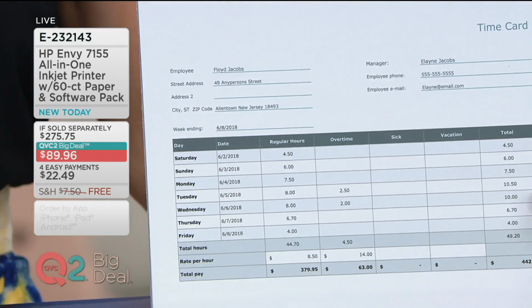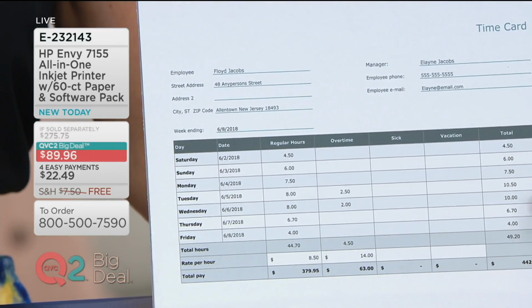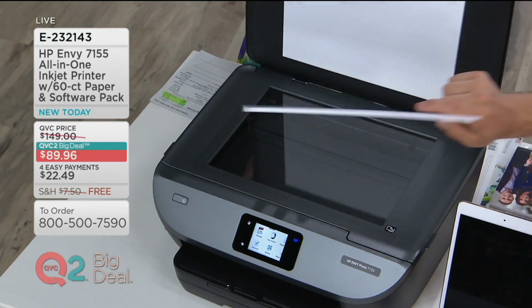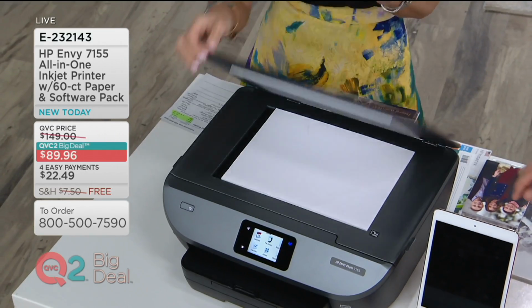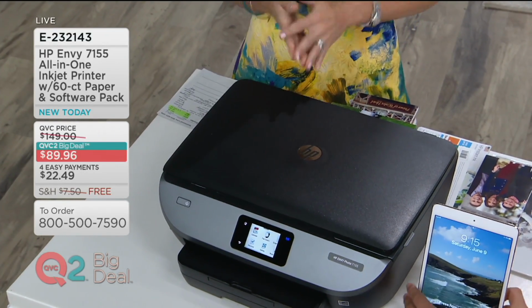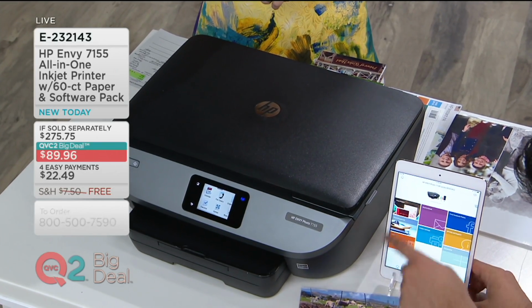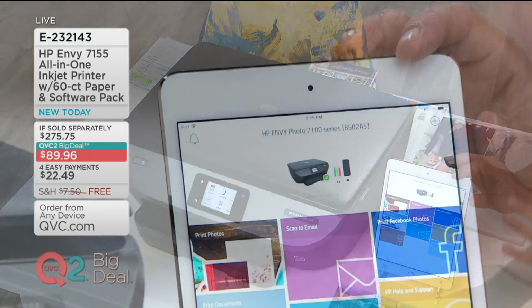And it's really easy to do because you have that glass panel that you're going to be able to put this on. So I could take the scanner, and if you want to lift that up there, Jen, I'm going to put that right on the top, and we'll close the lid. And now I'm going to come over here to my tablet. And on my tablet, what I'm going to do is go to that HP Smart application, which comes built in.